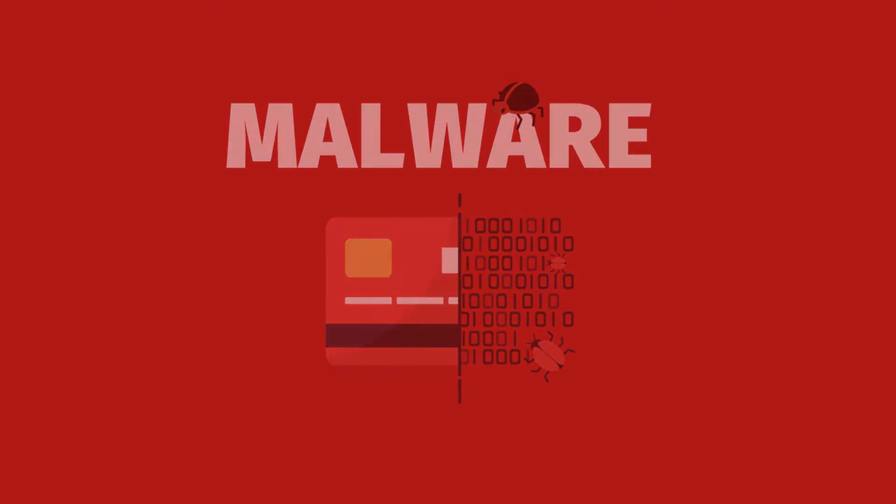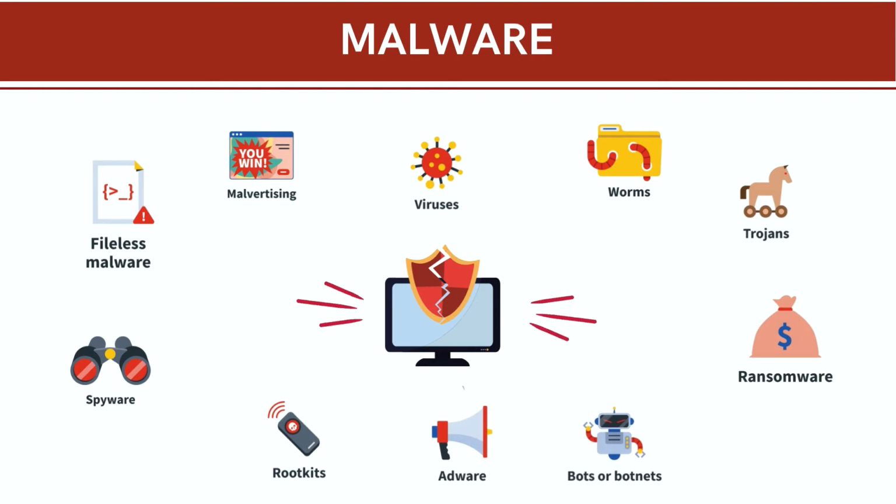Malware. Malware, short for malicious software, refers to any intrusive software developed by cybercriminals to steal data and damage or destroy computers and computer systems. Examples of common malware include viruses, worms, Trojan viruses, spyware, adware, and ransomware. Recent malware attacks have exfiltrated large amounts of data.